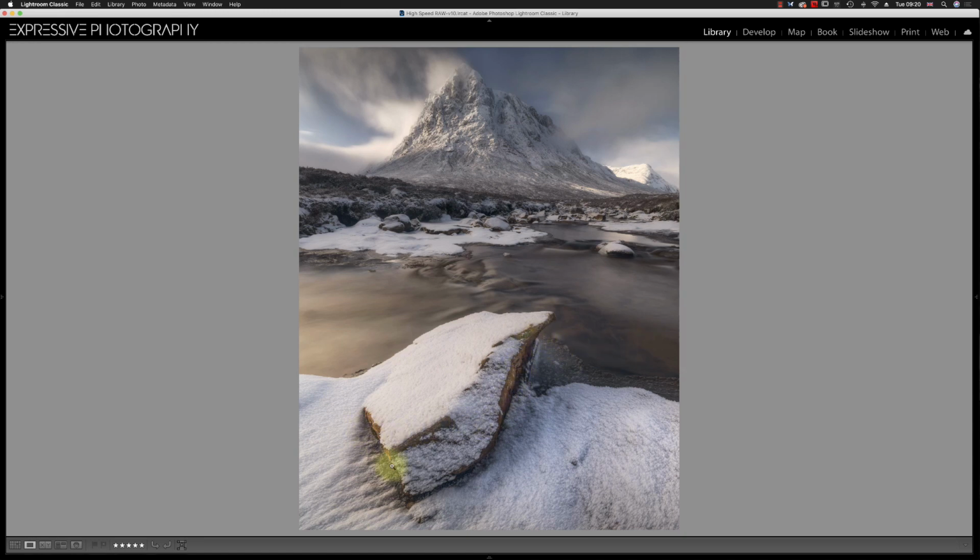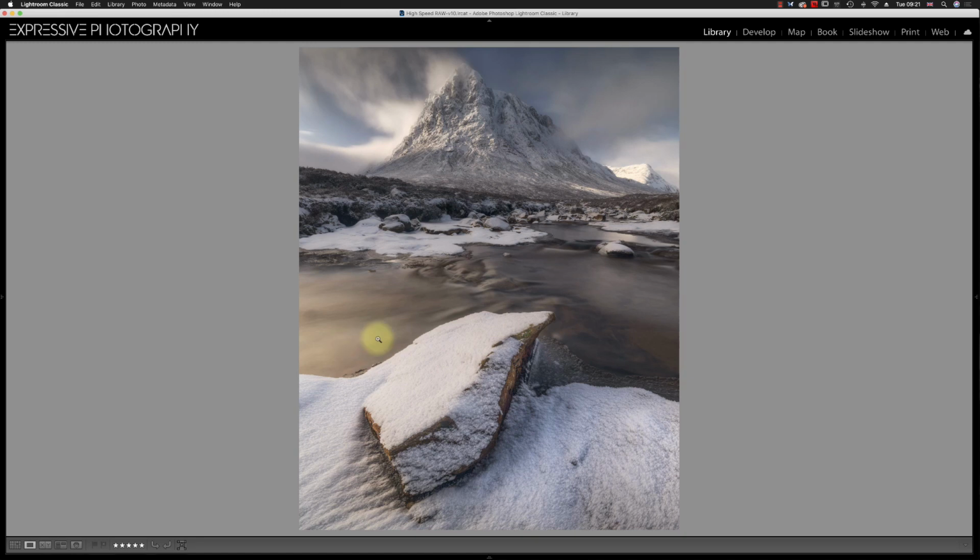But we do have the reds on that rock there. The geology under the water surface is granite, so it has this beautiful warmth to it also. And you can see we're seeing a little bit of that through the surface of the water as well. So we've managed to get some warm tones into this cold scene.